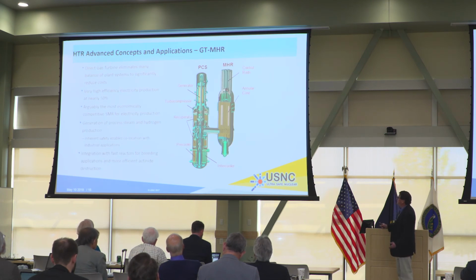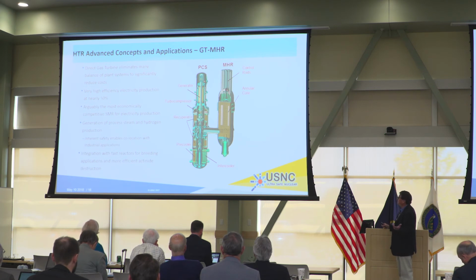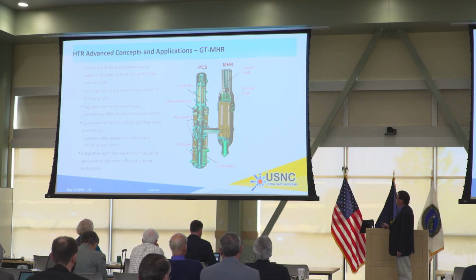And I'm just going to quickly go over some advanced concepts that could help economics. I've talked about this a little bit already, the GTMHR. Because it eliminates a lot of these balance of plant systems and has high thermal efficiency, you could argue it's the most economically competitive SMR concept for electricity production right now. It also can be adapted to produce process steam and hydrogen. And the thing I'll discuss a little bit is this reactor concept is also good for integrating with fast reactors if you're looking at breeding applications and more efficient actinide destruction.